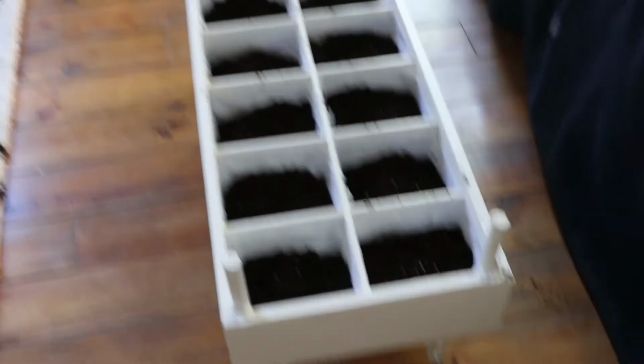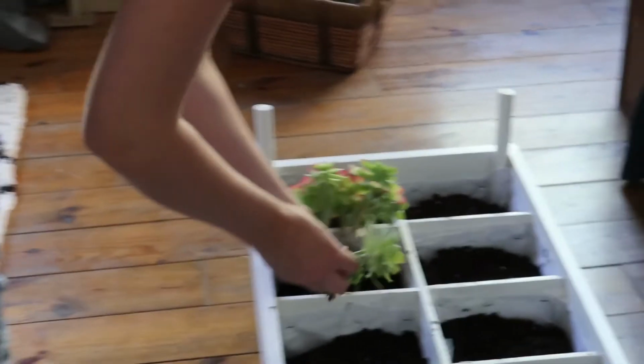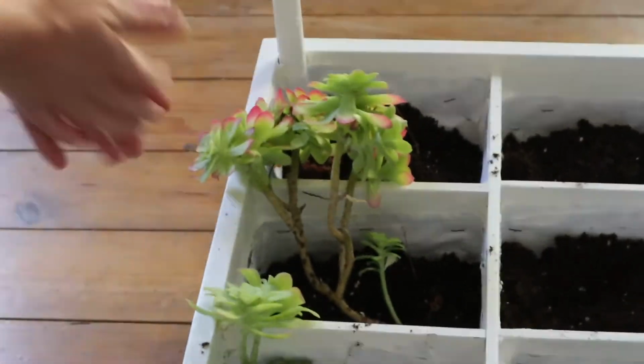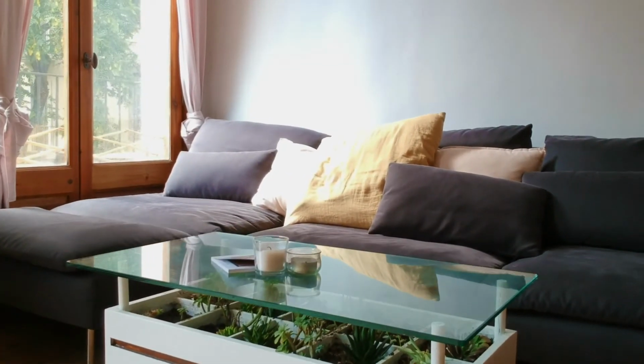Here is our living room coffee table that my flatmate created using succulents. We've since added a few fake plants to the table because some of them kept dying. Here's a clip of us transporting our new sofa across town. And here is the final look.